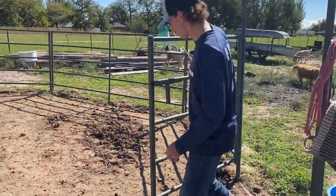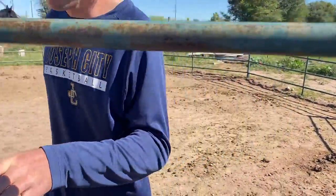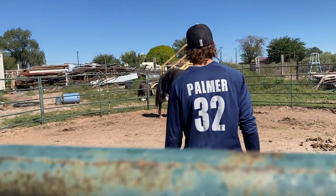So Blake's gonna work her in the round pen. It's still super muddy getting over to our chute where we put a halter on them. So if we could get a halter on her here in the round pen without taking her to the chute, that would be awesome. But anyway, let's watch Blake work his magic for a little bit. All right, so here's Blake and Stormy. And let's just kind of watch how this goes.